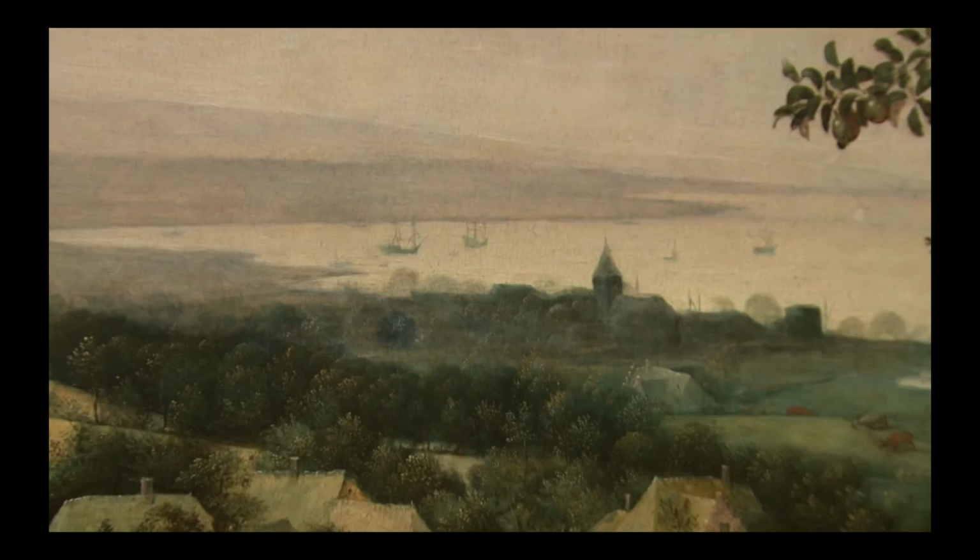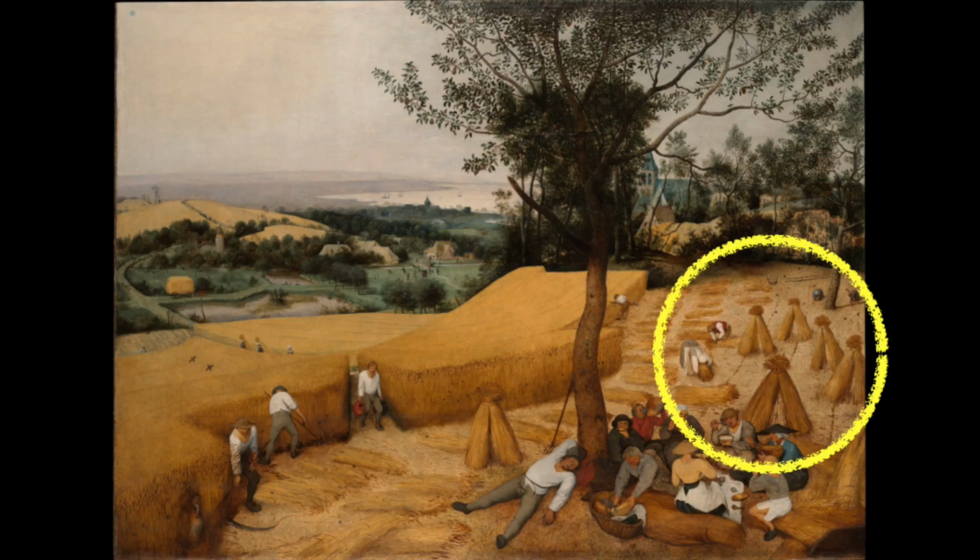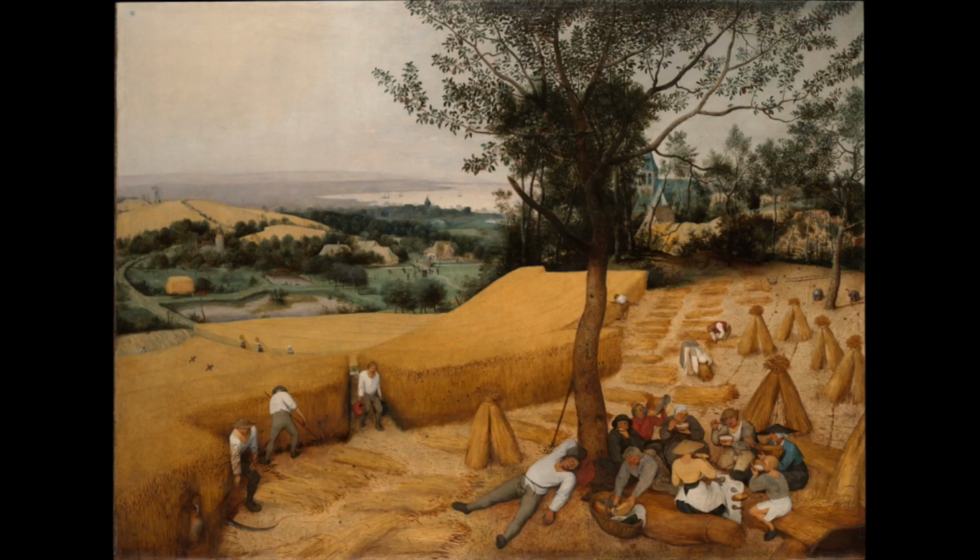It's interesting to note that the Dutch were a great 16th century maritime and commercial power, and that one of their biggest exports was wheat. So, this final scene really ties together the painting when you realize that the wheat being harvested in the foreground is the same wheat that will be shipped right here in the background.